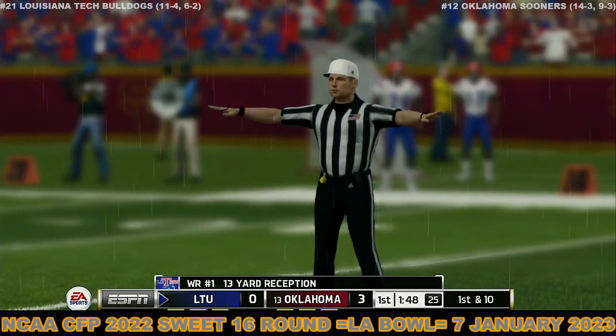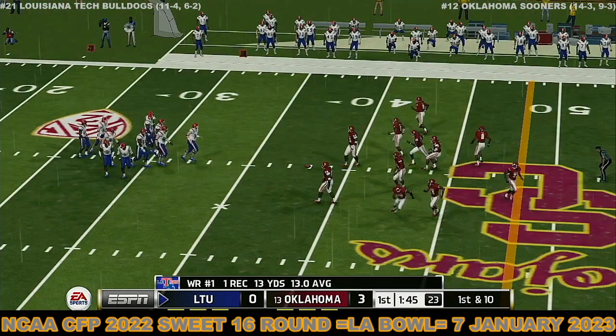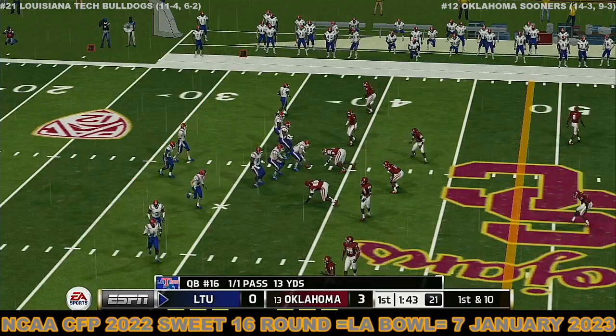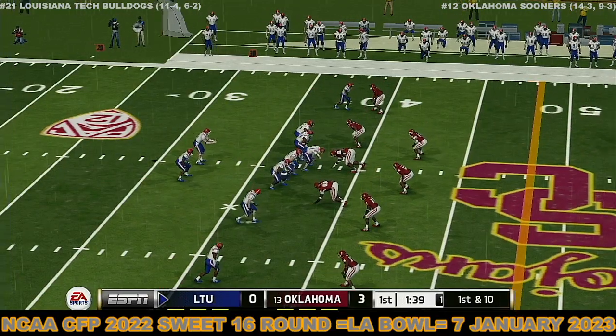He faked out everybody in the stadium. When you can sell the run that well, you're going to have the upper hand on the defense. It's first and 10. Ball on the 38-yard line.